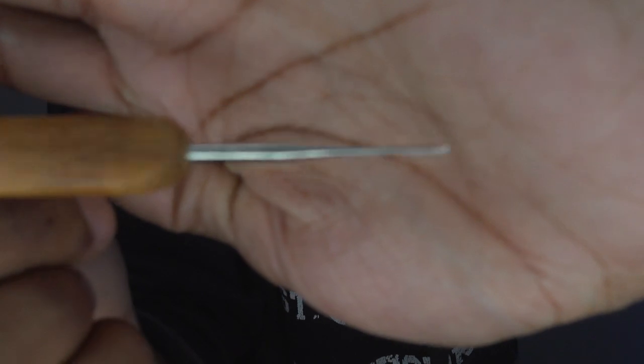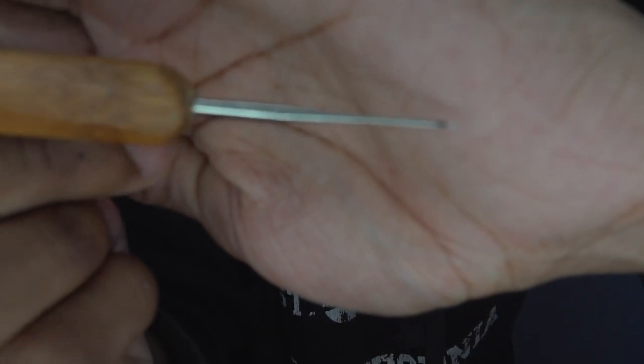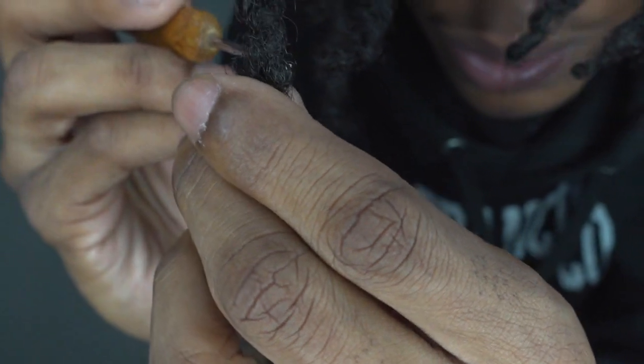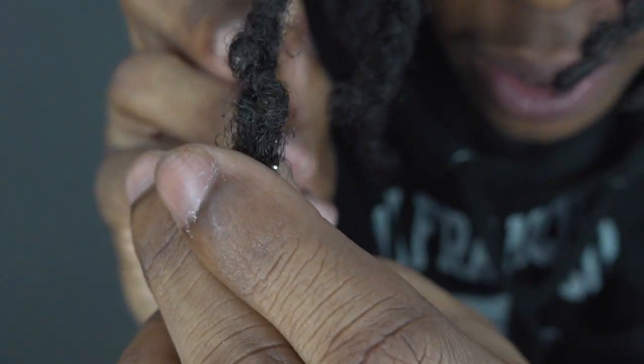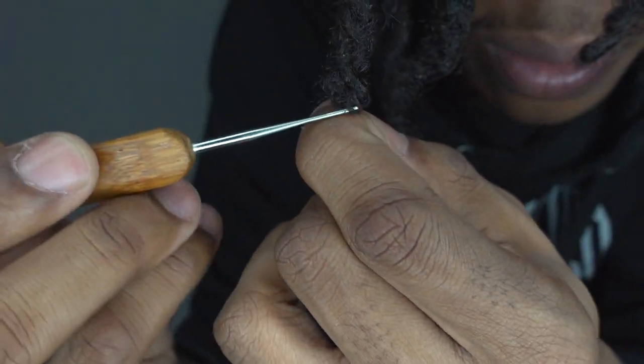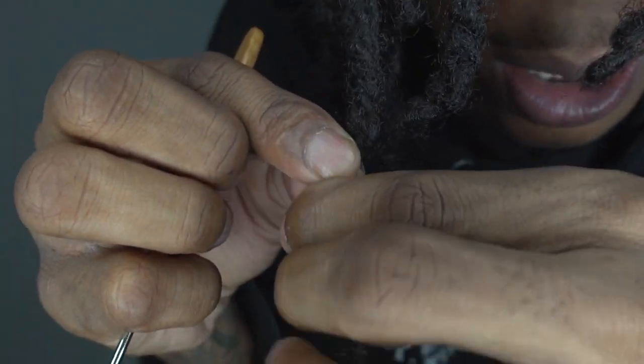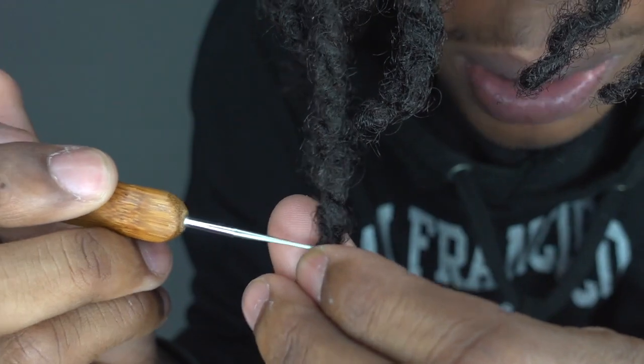So look, you have two different parts. You have the hook part right here, and the little back part. Obviously, you're going to take the hook part and put it in on one dread, right? And then you're going to intertwine it across like that, and then spin it. Put it in.